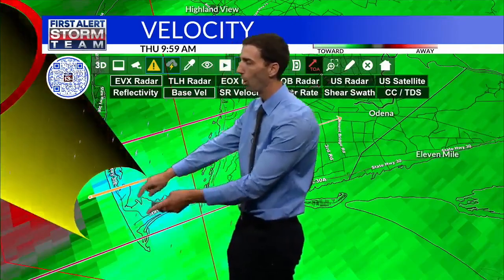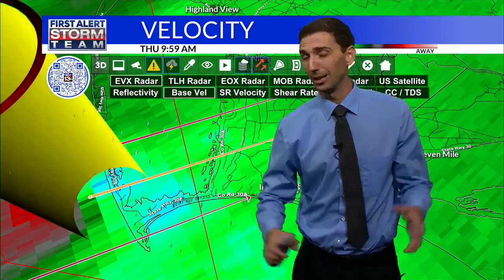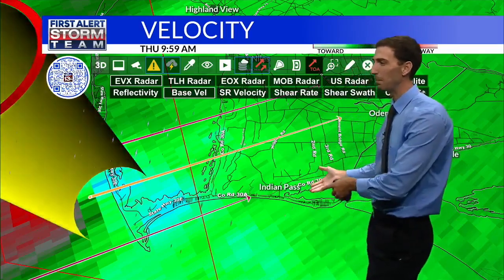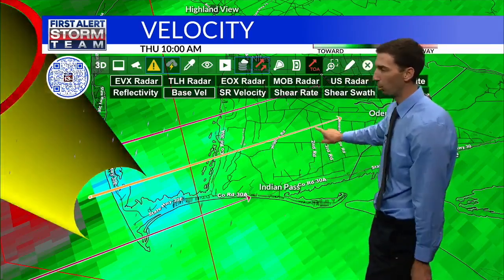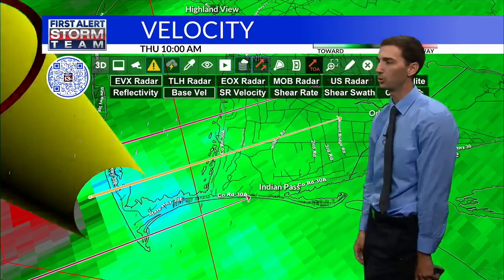If you're on Cape San Blas and you're near the Stump Hole area, a rotation's over the top of you right now. You should already be in shelter because that is happening at the current moment. If you are in Indian Pass, this is moving in your direction. You still have time. If you're on Second Road, Third Road, Higgins Road, County Road 30A on the south side of Port St. Joe, you still have time.